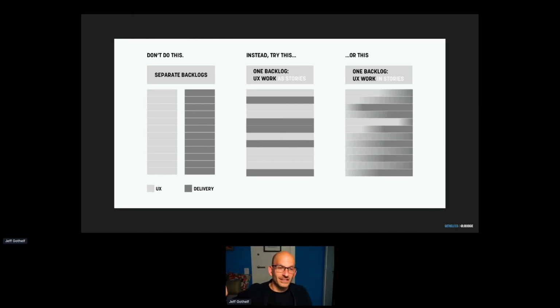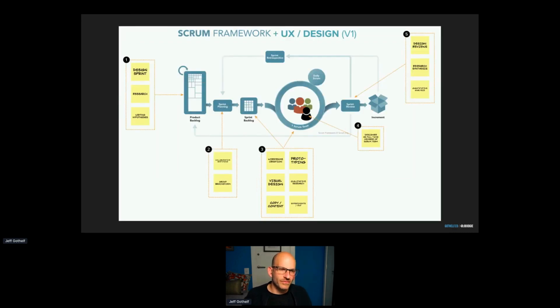Ultimately, where we hope we get to is a situation where the story itself is a mix of discovery and delivery. The highly mature version of this is this element on the right here. And again, there's a significant amount of content around this in the book that details how to arrive here, what to look for, what these user stories look like, because we want to make sure that this book is as practical and as tactical as it can be. And to do that, again, we get very, very specific about the activities.